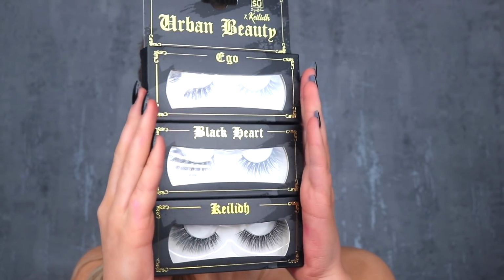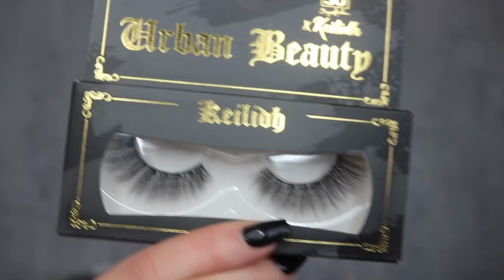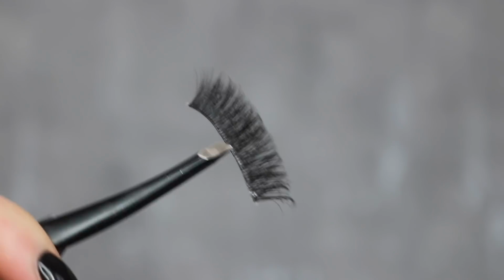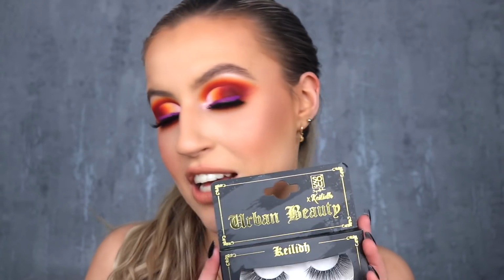Lashes! I mean, obviously, I could not come out with my own lashes with my favorite lash brand. First up, we've got the Keilidh lash. Fluffy texture, full without closing up your eyeball. That's what we got here. I named these lashes after me because these are the lashes I wear the most. Every single time I wear these lashes I get asked, what are you wearing? Which has been a bit of a pain seeing as I couldn't tell anybody up until now, but obviously a big compliment at the same time.